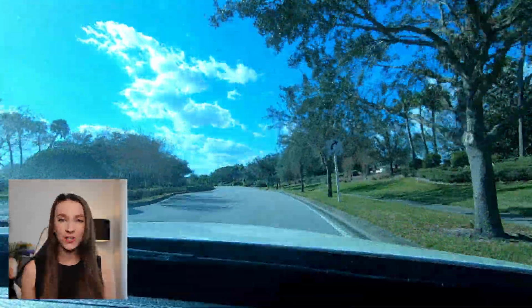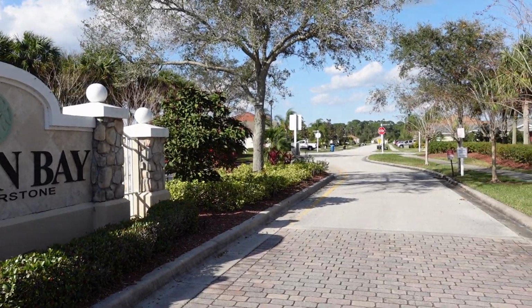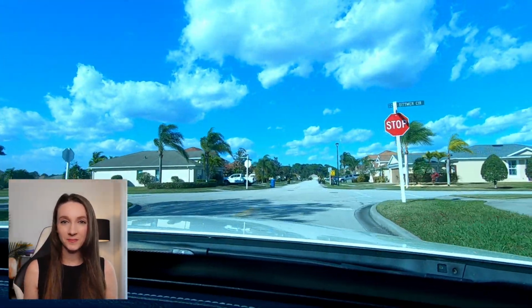Heron Bay at Waterstone is an established community of 202 homes located in Southeast Palm Bay. Building began around year 2006 and was completed around year 2015.